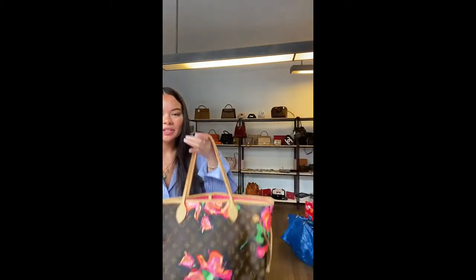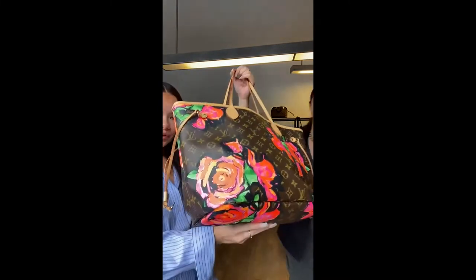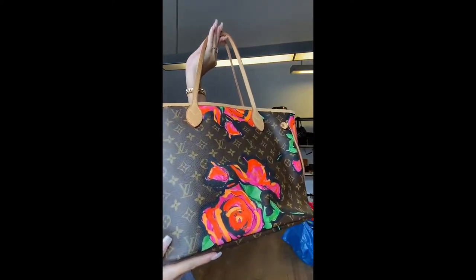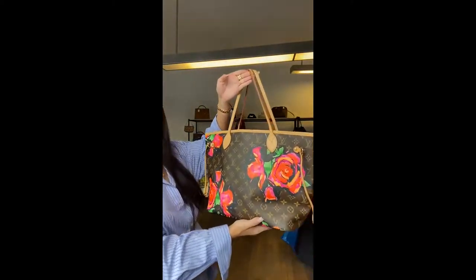Sheila, I think it was you that wanted to see. So it's from the Stephen Frost collection. It has got the flowers all over, in the LV monogram. As you can see, they've got the painted flowers detail all over. The condition of this is insane. So this is what it looks like.